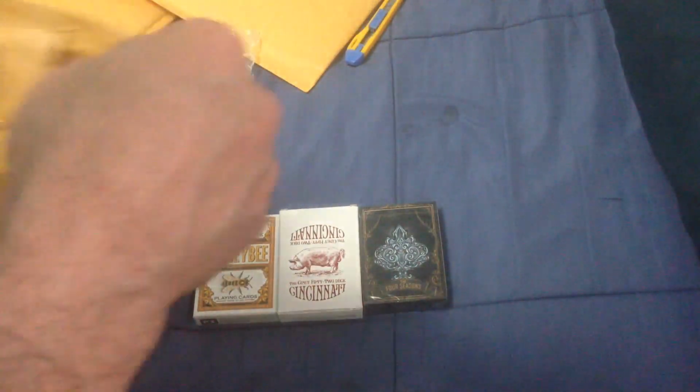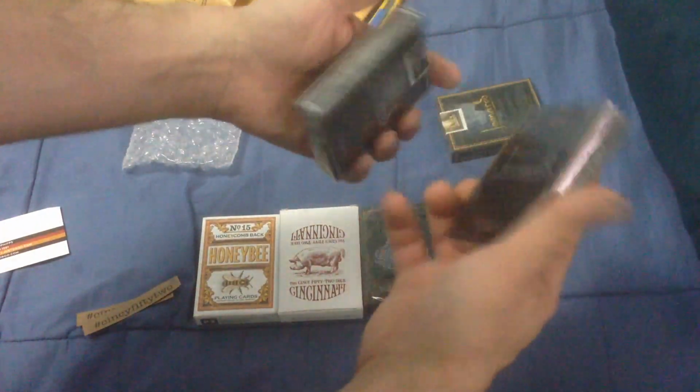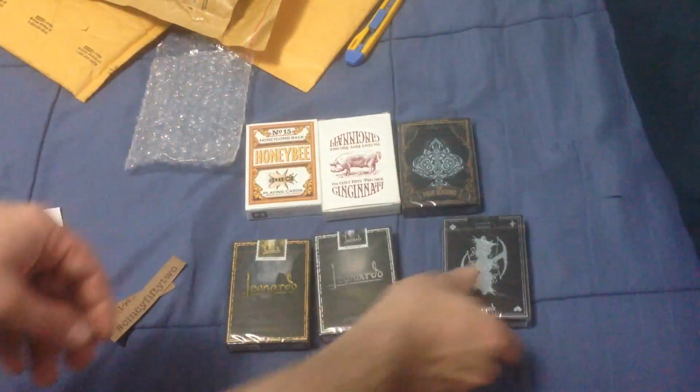One more package. It's just from Legends Playing Cards. I'm not too happy about this. It's practically open. That's how it came. It's barely sealed. And inside we have three of the Leonardo playing cards: the gold, I guess this is the silver, and the platinum.